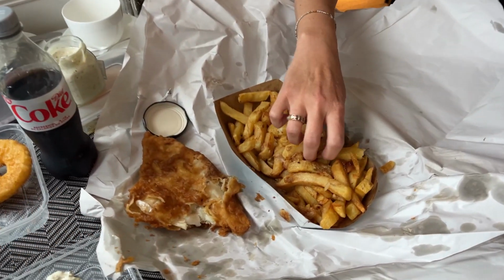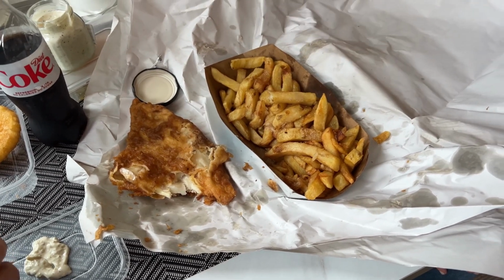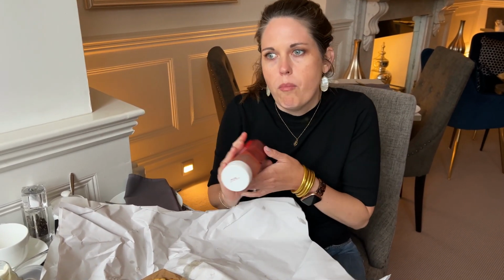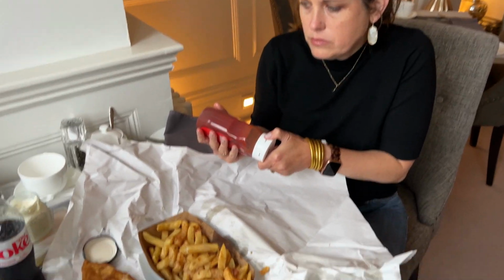Krista's fish and chips. Looks like they've been doing surgery on their fish here. And the chips. All right, what are you eating on your chips, Krista? Nothing. I'm waiting for someone to pass me something. Oh, do you want ketchup or do you want tartar sauce? Yes. Okay. All of the above. You need to try fish and chips and all the dips.